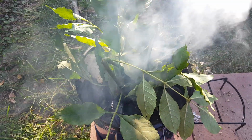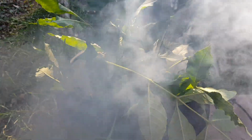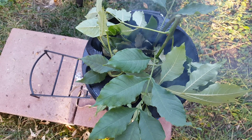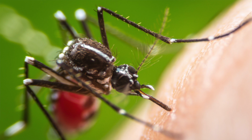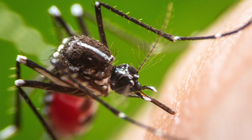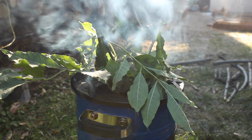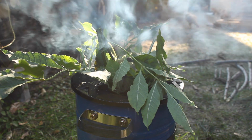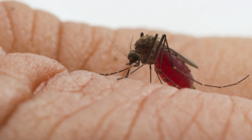The concept is that by creating a great deal of smoke, you'll prevent insects from coming into the direct area with heavy smoke. This is useful in situations or locations where you need to be outdoors and the insect population may be overwhelming. It's great to have if you're outside and the bugs are just eating you up. This can be problematic if you're getting infections from bugs eating you up, or if they're biting you all night, preventing you from being able to sleep.